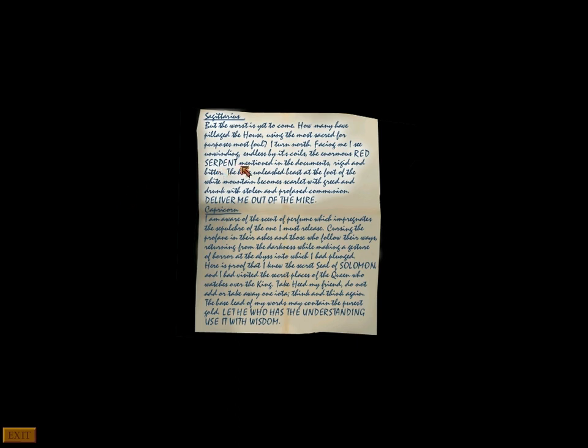So we move on to Sagittarius. Nothing we need to mark on the map for the previous one, we just needed to figure that particular bit of information out. But the worst is yet to come.